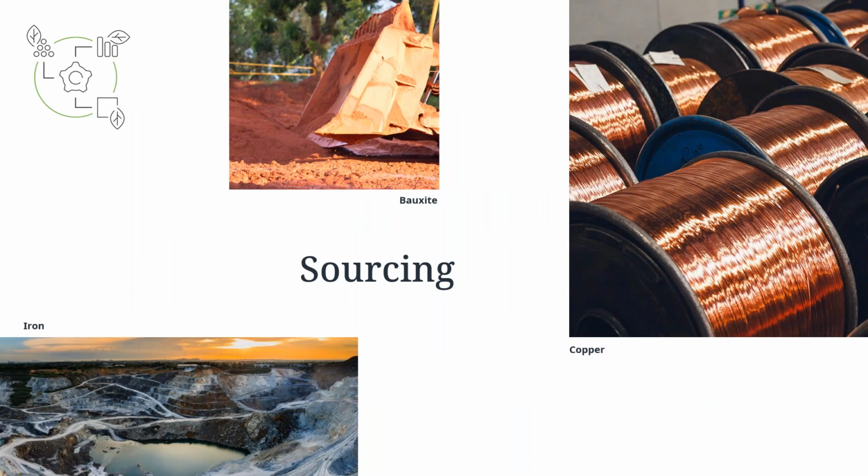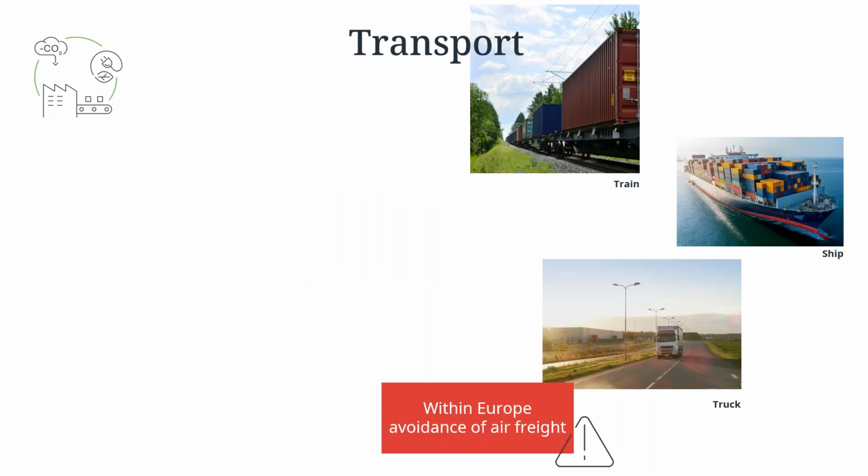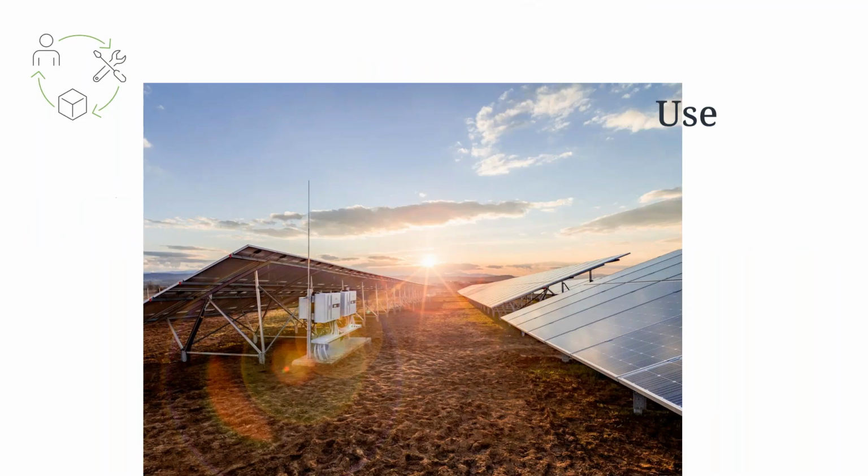For example, for the Tauro, we source bauxite, iron, and copper all over the world. Of course, this is then processed in further steps. Transportation is by train, ship, and truck. We avoid air freight in Europe as far as possible, and over the globe we try to really use just shipment of products. The production, of course, is also important. We use 100% green electricity in the production.